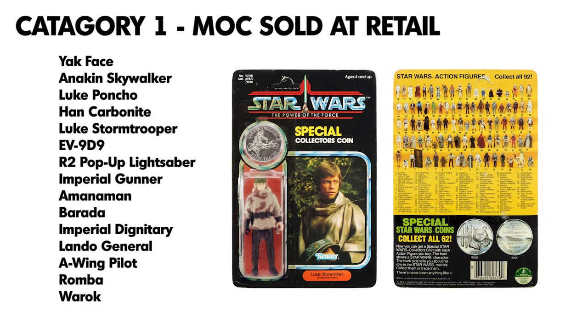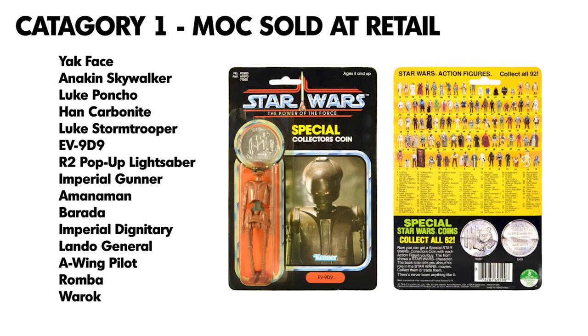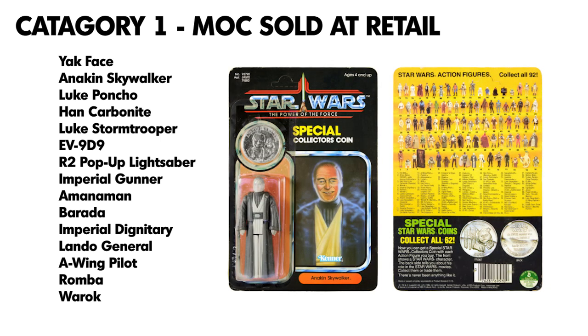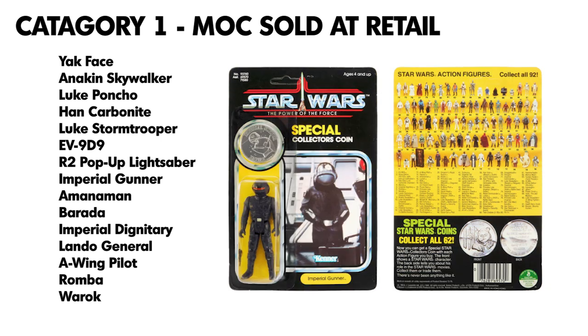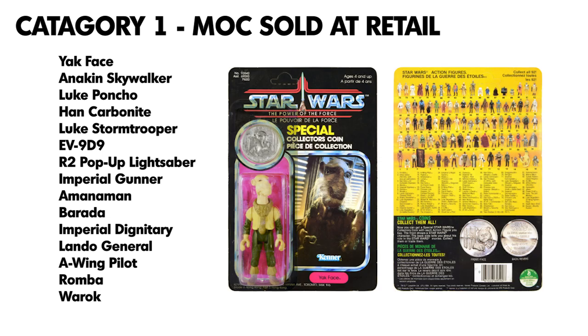Power of the Force cards that were sold at retail that included the coins. And that's this list right here. With the exception of the rare Yak Face and the Anakin coins, all of the rest are pretty standard and will cost the regular fair market price. This was because Yak Face and Anakin weren't distributed in wide amounts, with Yak Face only being sold in Canada, Europe, and the UK. So now this takes us to category 2.